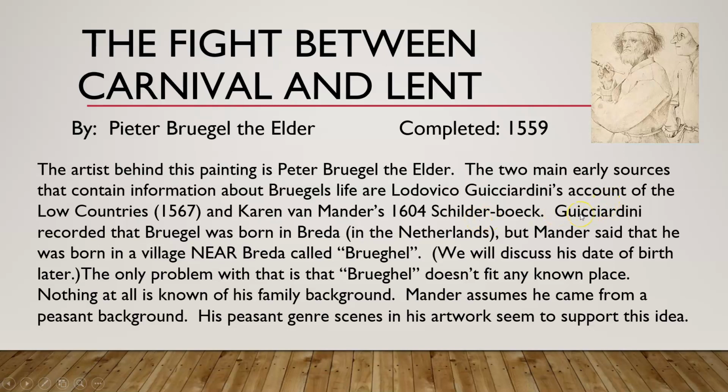The first guy, Guicciardini, recorded that Bruegel was born in Breda, we'll say Breda, in the Netherlands. But the woman, Mander, said that he was born in a village near Breda called Bruegel. We'll discuss this date of birth later. But the only problem with that is that Bruegel doesn't fit any known place. Nothing at all is known of his family background, and Mander assumes he came from a peasant background. His peasant genre scenes in his artwork seem to support this idea.